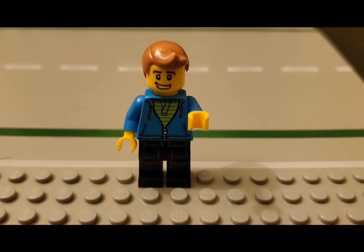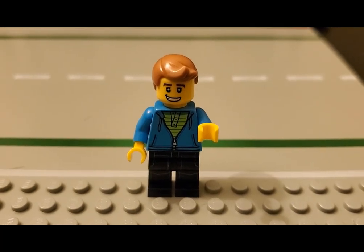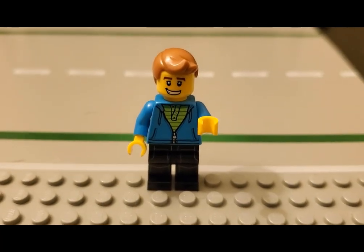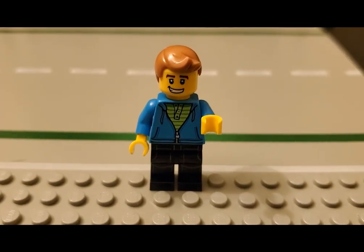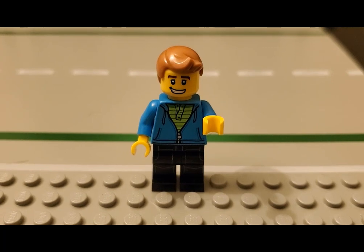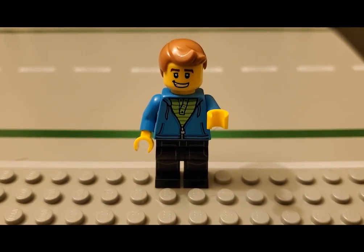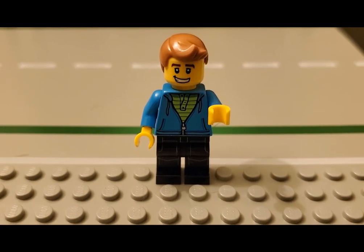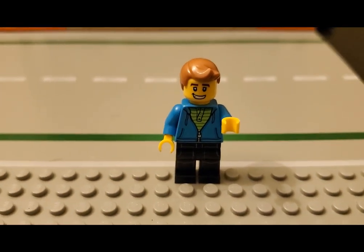Welcome back, folks. Today we're going to do a bit of a Brooksville City update on a particular section of the city that I'm going to be implementing into the town very soon. But this is something that I had to build as a part of the next section that I'm working on here. It's critical to how I'm putting the layout in there. So let me go ahead and pan back and show you what we've got.